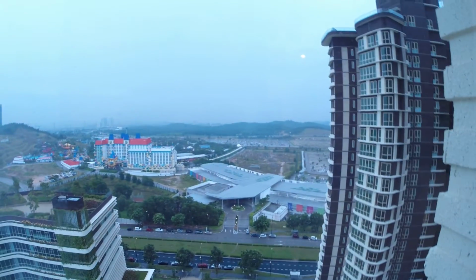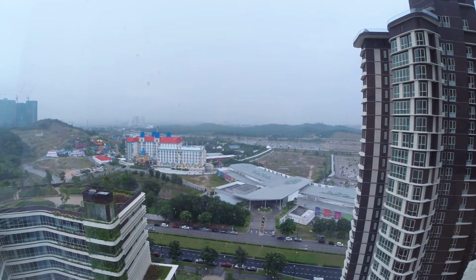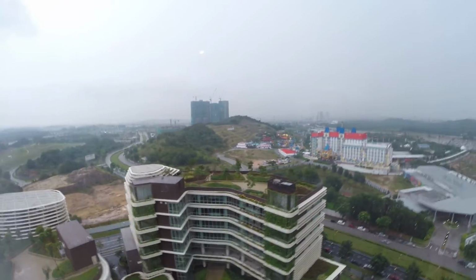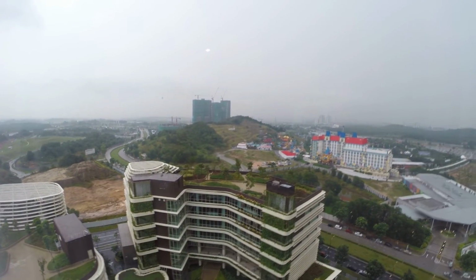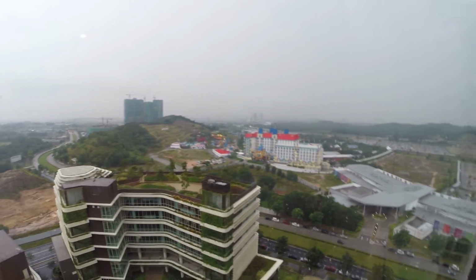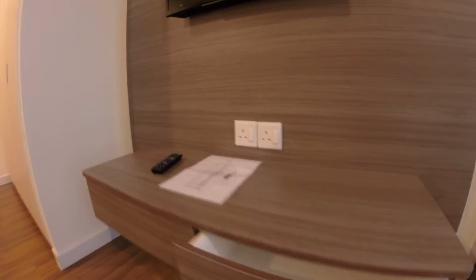Double layer curtains to keep the daylight out, and you can sleep all day if you want. Amazing. Okay, another view of Legoland. This is the 15th floor. We got upgraded from the 4th floor up to the 15th floor. We were served by a very friendly concierge staff by the name of Rashid. I think it's really awesome for the job because he's really warm and friendly. You can sense that you're very welcome here.